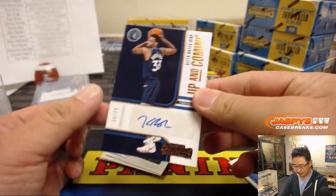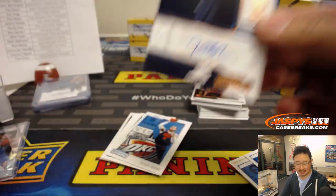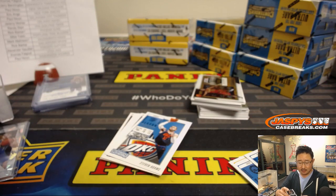More Timberwolves. 10 out of 25, Keita Bates-Diop. It's a Timberwolves box. Jerry Bennington with both autos.